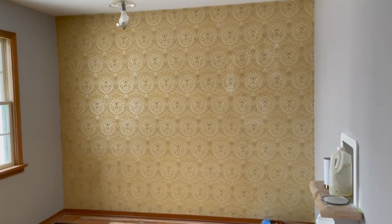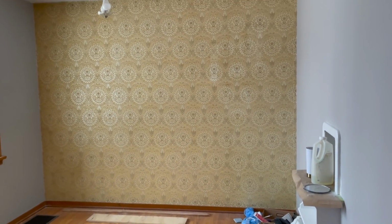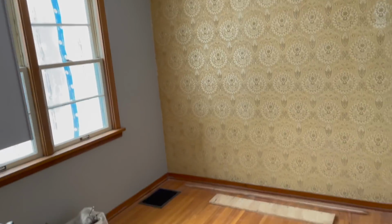And my understanding is that the gentleman that owns the house decided to leave this sort of beautiful mid-century wallpaper as a centerpiece of the dining room, and as kind of a nod, a tip of the hat to Madame Rack and her styling. So it is really coming together nicely, I have to say.